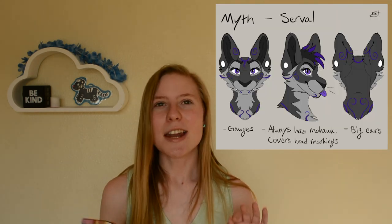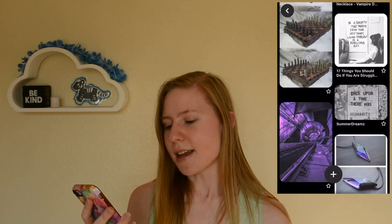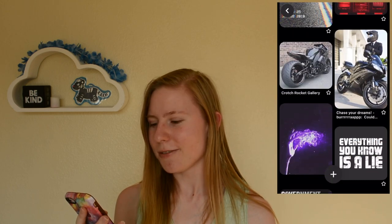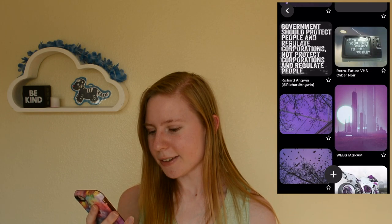She is a serval and her theme is end of days, end of the world, revolution. So our board just has a lot of conspiracy theory vibes in it. She drives a motorcycle.